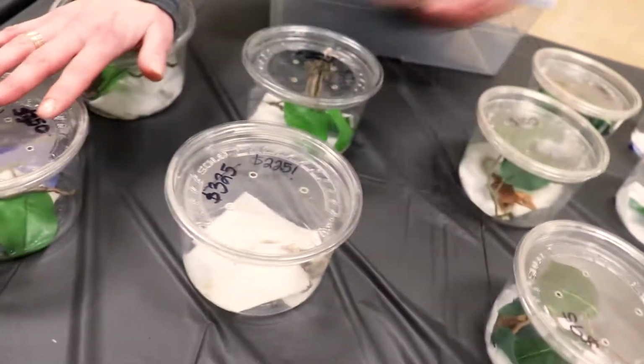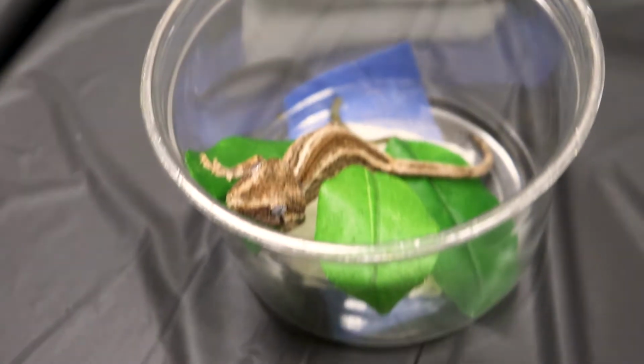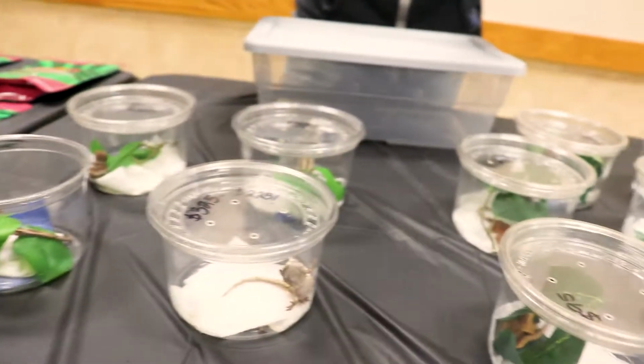These are gargoyles, and these ones in these cups are crested geckos. Oh, okay. Same exact care, and stuff like fruit as a treat, but their main diet's going to be the fruit. So super easy. You put a fresh dish of food in every 2 to 3 days. How big do they get though? About 8 to 9 inches from head to tail.